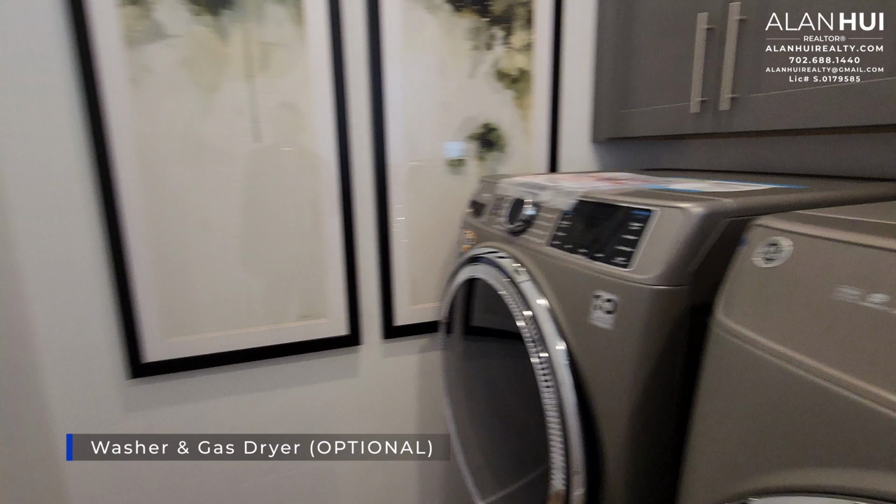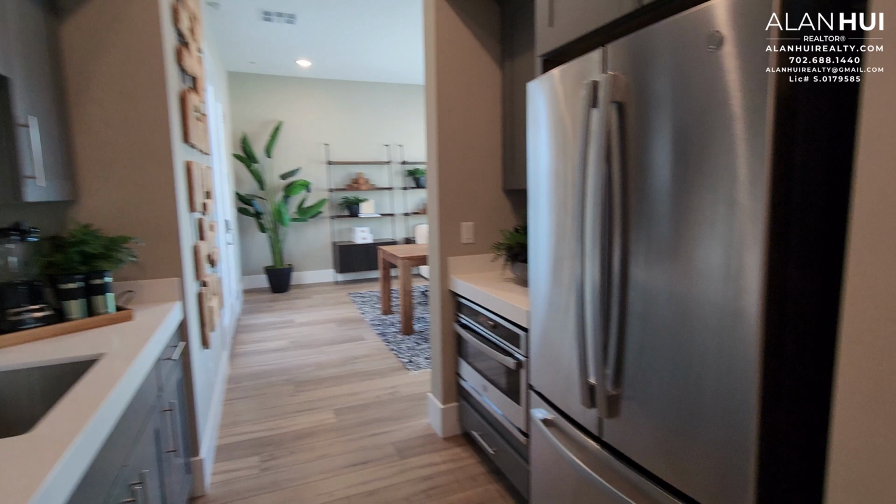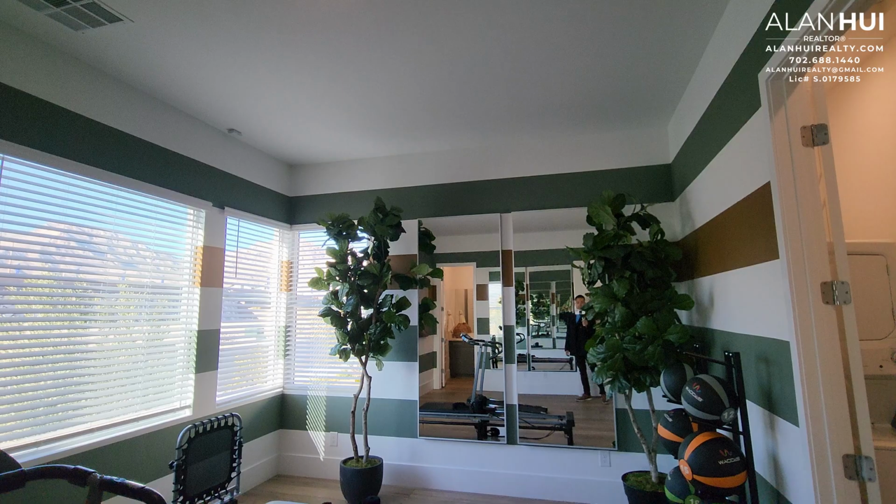And with a smart panel here. And this door leads to your next gen living. This is the next gen bedroom. It measures 17.5 by 13. A pre-wire for ceiling fan or a light. This next gen bedroom is very spacious.